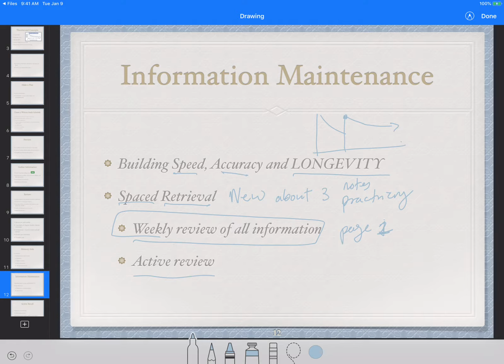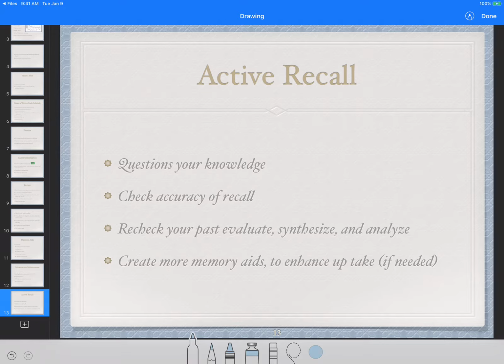In that review, you'll be asking yourself questions about the information that you're trying to understand, about the knowledge and about the connections of the information that you're reviewing. You would check your recall for accuracy. So you might cover up your notes and ask yourself, how do I solve this problem? If you can correctly recall the steps to solve the problem, that's great. If not, then you know that's something you need to spend more time reviewing and understanding.